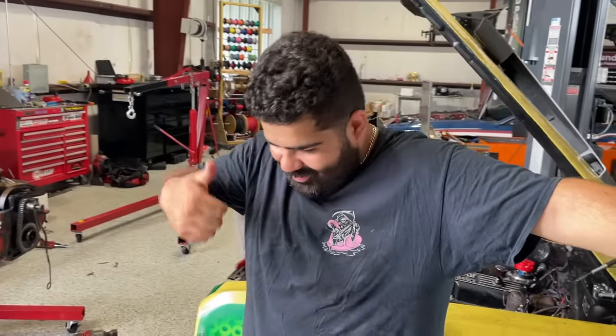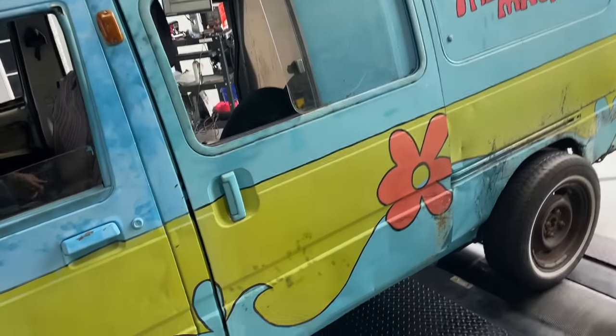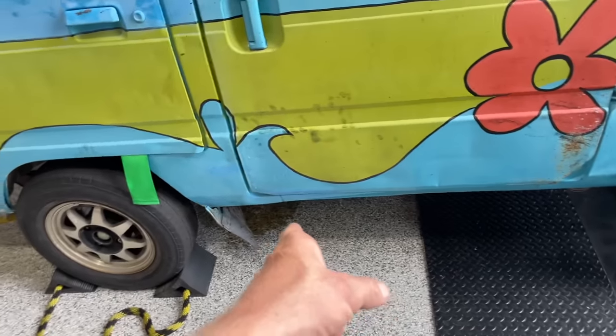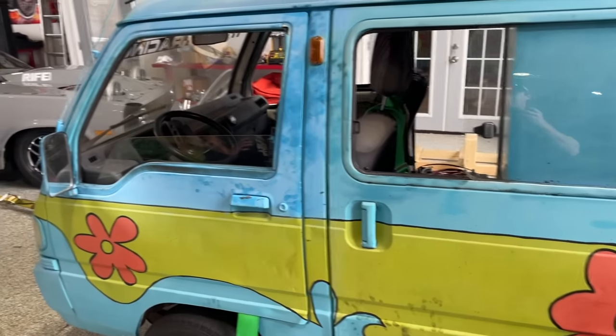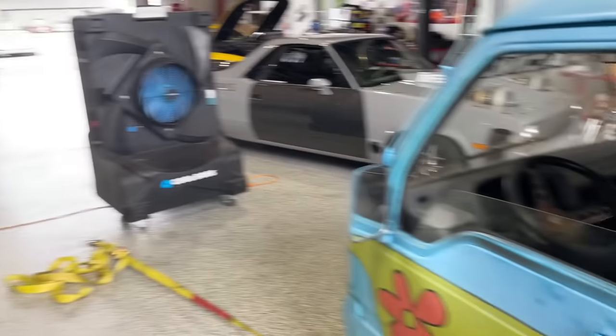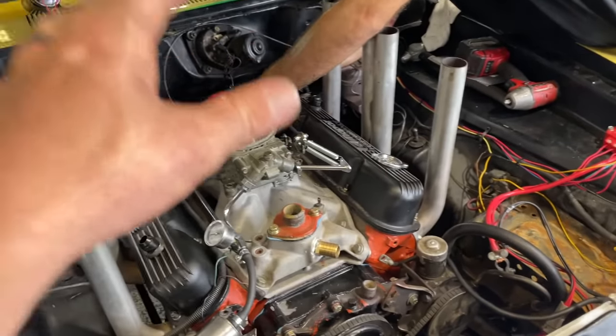Yeah, you're done, bro. All right, midstream machine's got an oil leak, so we're going to let it cool down and fix that. The filter seems to be leaking, and then we'll be back on our way out the door. Load it up and send it. It's ready to roll, dude. Going to Bristol. All right, this is the beauty of a carburetor.